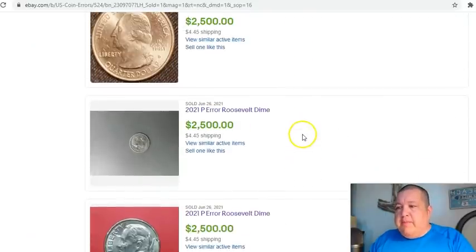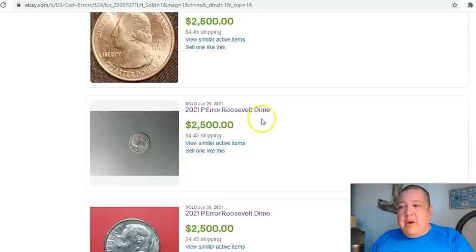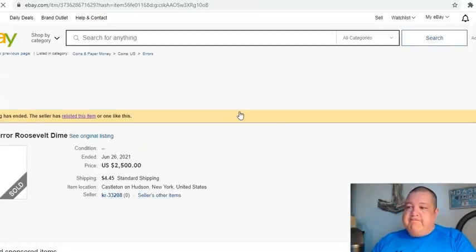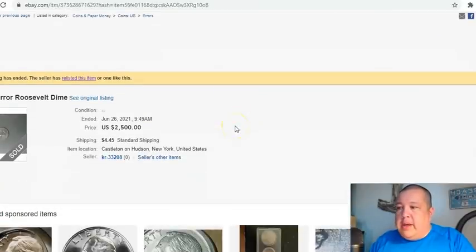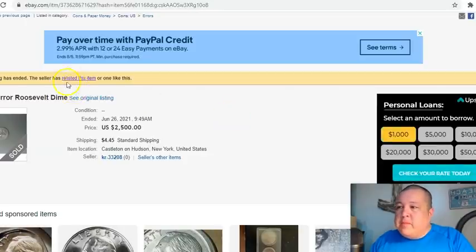The next one is a 2021 Philadelphia Error Roosevelt dime. Look at that sale price. $2,500, $4.45 for shipping. Here we go. I mean, same verse as the first. So we have a new seller, zero feedback. They even have their freaking location in there. What do you know? The coin has been relisted. We'll take a look at that here momentarily.